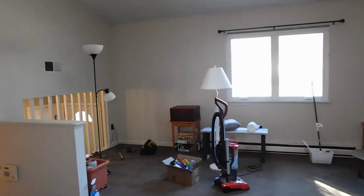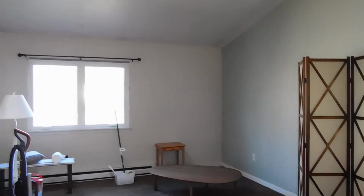But they've replaced the windows in this room, which we're super happy about. We have to replace the windows in the rest of the house eventually. The house was built in the 80s, and we're pretty sure that they're the original windows in the house. So that's something we have to take on one day as well.